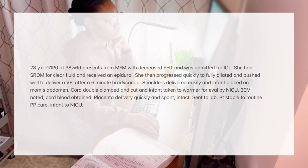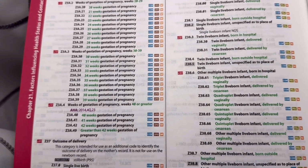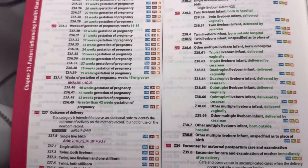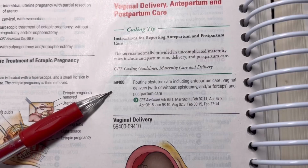But because there were also decelerations during the delivery, I'm just going to go with the 076. But if you're practicing and you see, why is this code being used instead of this code? That might be why. They might want to use that diagnosis code for the reason the patient came into the hospital to begin with. So again, the diagnosis code that I'm going to use is 076. And then I'm going to use Z3A.38 because she was 38 weeks. And then we also have the Z37.0 for the live born infant.